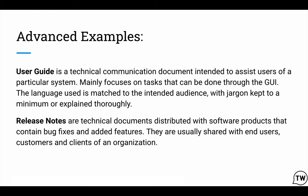Here are some advanced examples. A user guide is a technical communication document intended to assist users of a particular system. It mainly focuses on tasks that can be done through the GUI. The language used is matched to the intended audience with jargon kept to a minimum or explained thoroughly.